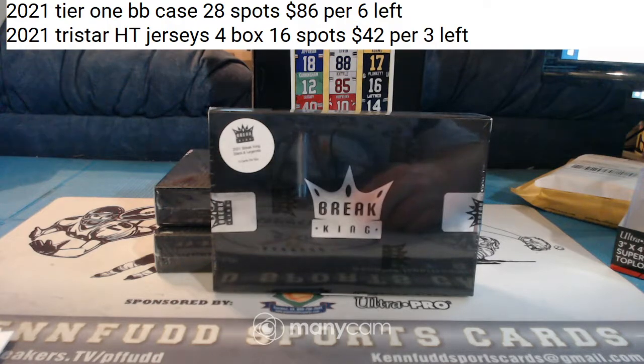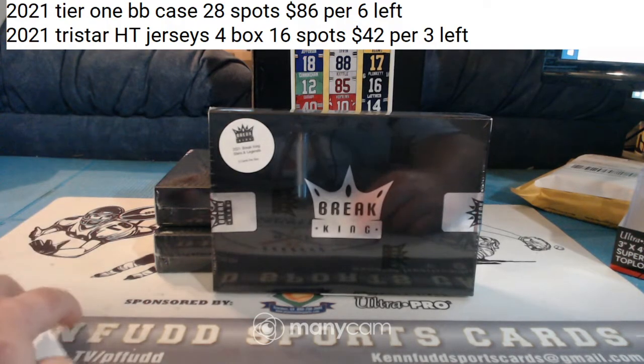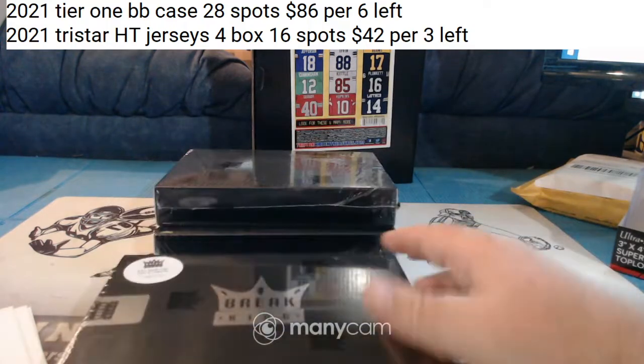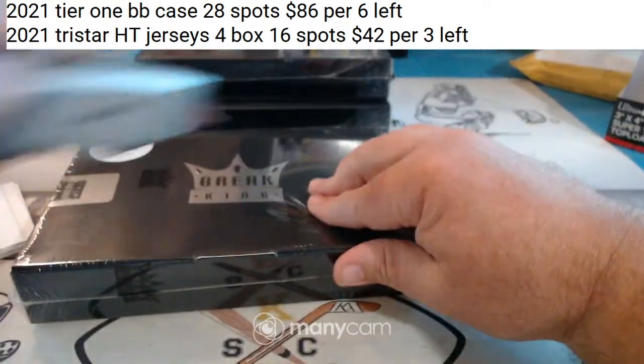Multiplayer cards, you've got to own 50% or more. That's two of a three-way, two of a four-way, three of a six-way, four of an eight-way. Otherwise, it'll go to the randomizer. I think that covers everything. Let's see what's crack-a-lackin' in Breakings.